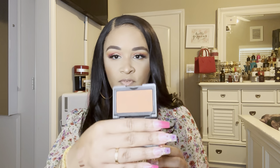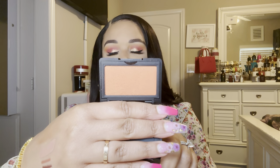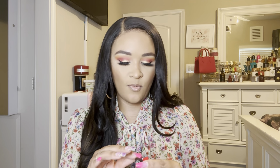Next cheek items I picked up were Artist Blushes from Makeup Forever. I picked up two shades. The first one here is Hot Lava. That's what I have on my cheeks right now. It is very reminiscent of the infamous, well, not infamous, that's kind of a bad thing, right? The very popular, notorious Taj Mahal blush from NARS. And also, this one is Daring Candy, and it is a bright fuchsia pink blush.